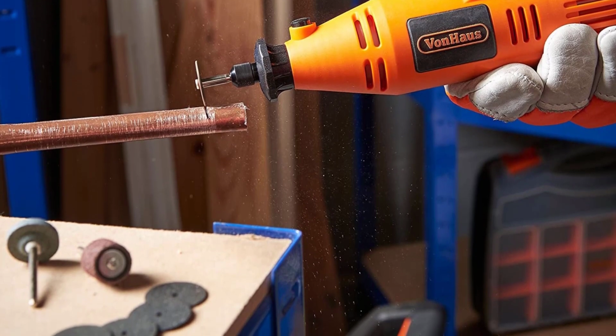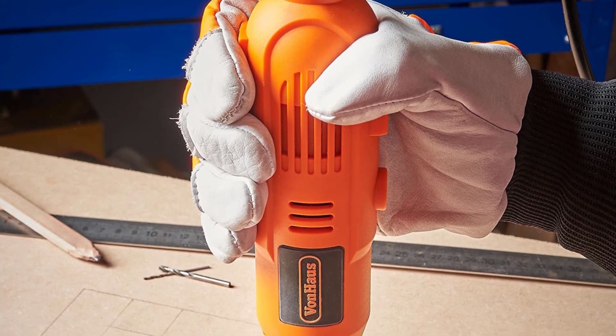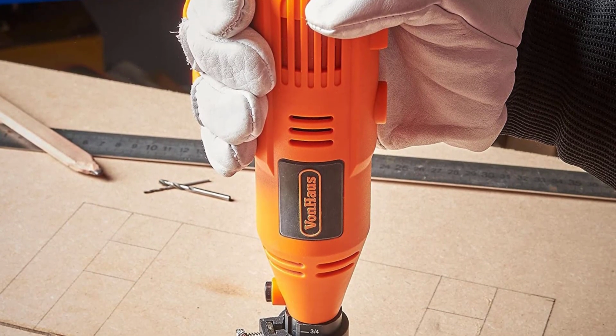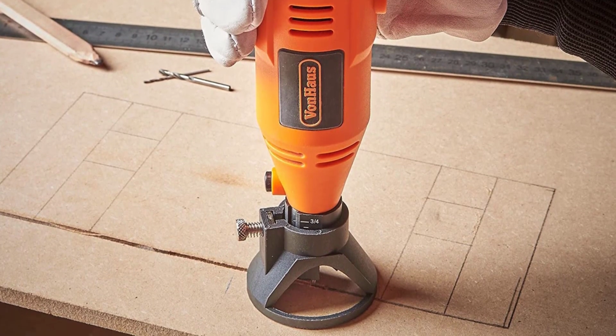At just over 4 pounds, it is one of the heavier rotary tools. While 4 pounds won't break your back, it is not quite as portable as others. This is not a bad option, but at the price point there are alternatives that pack more offerings in.